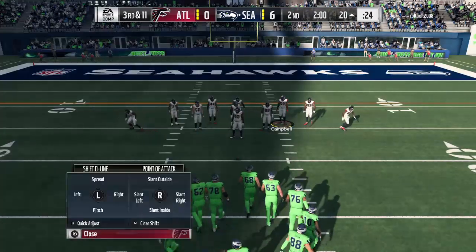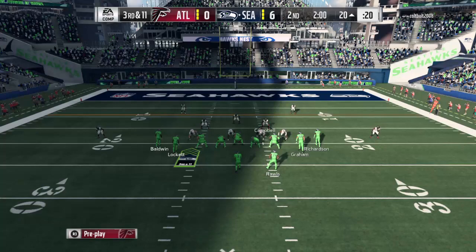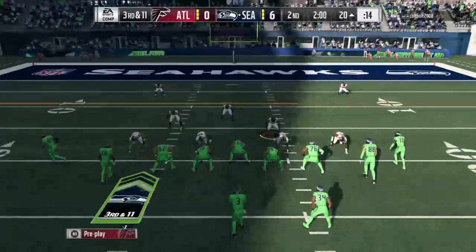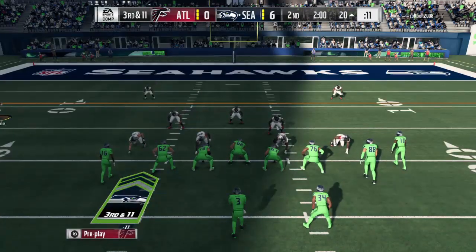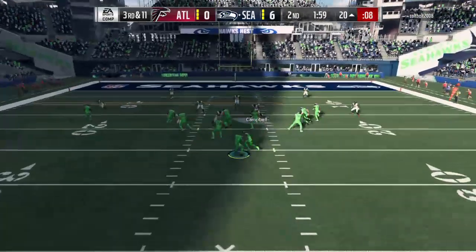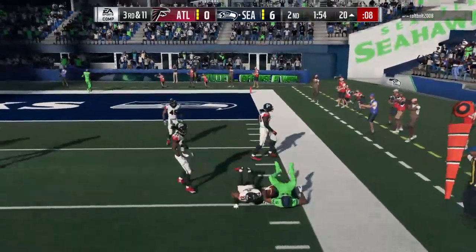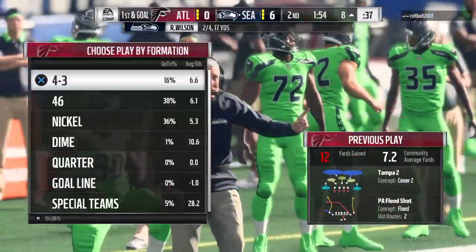And they'll be in search of 11 yards here on 3rd down. The defensive line disperses a little bit here, maybe expecting a pass. A fake to Rawls. Now it's Wilson. It's caught. Lockett. They're able to convert on 3rd down, and that sets up a 1st and goal.